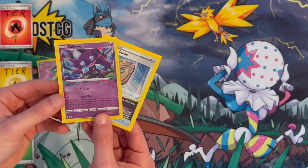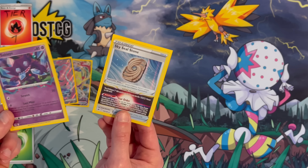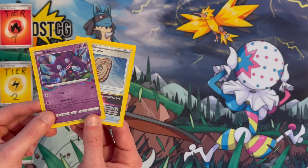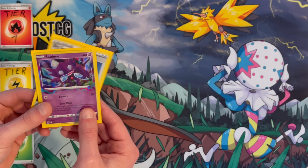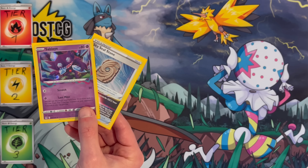So we have Sableye, aka represented for the Lost Box decks with Sky Seal Stone. Sky Seal Stone is just so great in the Lost Zone box decks because you have a Raikou V as an attacker, you have Drapion V, you have of course the aforementioned Galarian Zapdos V. So all of these Pokemon can take additional prize cards.